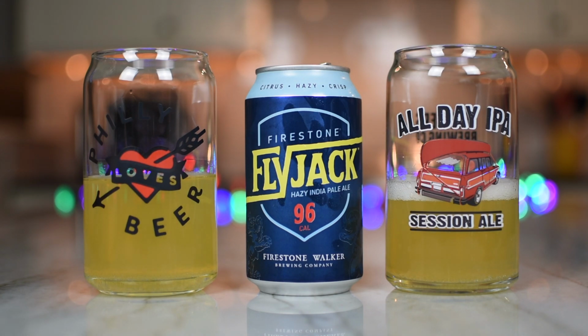Crisp and hazy with hints of citrus and tropical fruit. A full-flavored Hazy IPA at just 5 carbs. Comes in a 6-pack, a draft, and in the tall can. Sounds lovely. 4% ABV, 25 IBUs. Sounds pretty good to me.